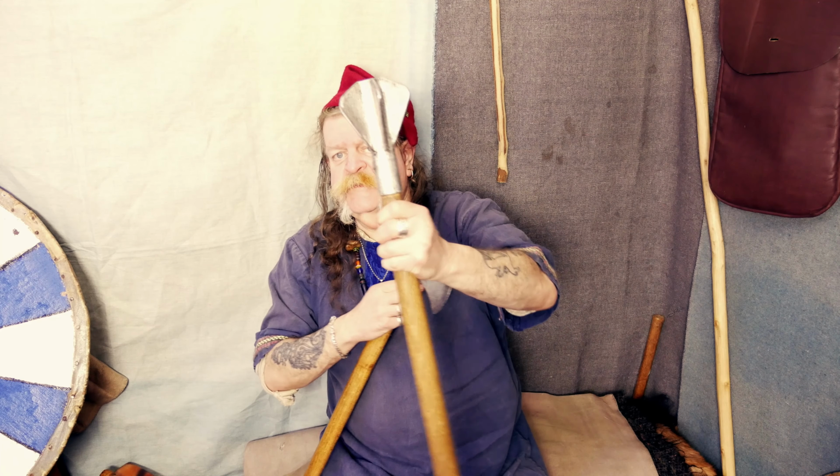And what am I going to be talking about? I'm glad you asked me that. I am talking about the axe versus the mace. It falls into two. Obviously the axe has got the edge on it, no pun intended.